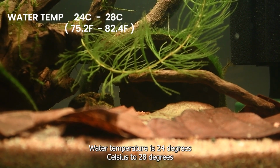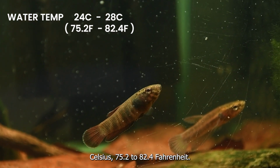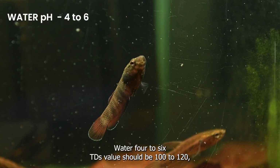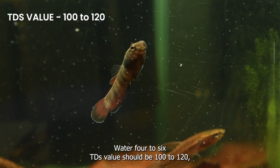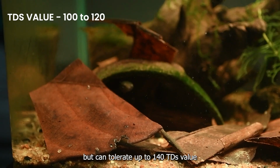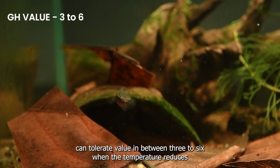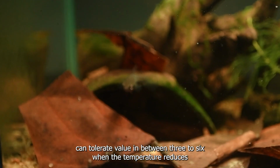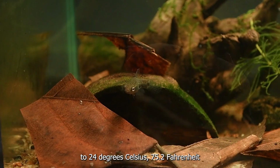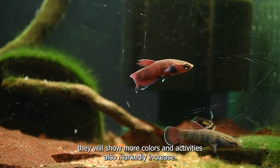Water temperature is 24 degrees Celsius to 28 degrees Celsius, 75.2 to 82.4 Fahrenheit. Water pH 4 to 6. TDS value should be 100 to 120, but can tolerate up to 140 TDS value. Can tolerate GH value between 3 to 6. When the temperature reduces to 24 degrees Celsius, 75.2 Fahrenheit, they will show more colors, and activity also markedly increases.